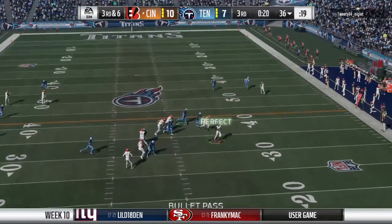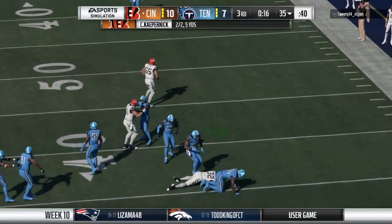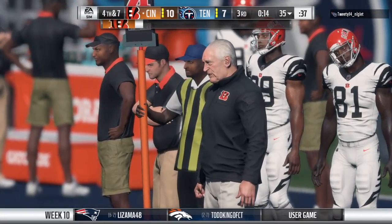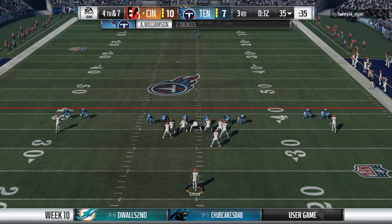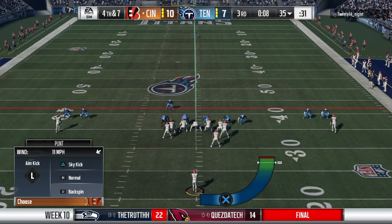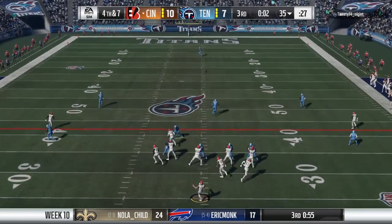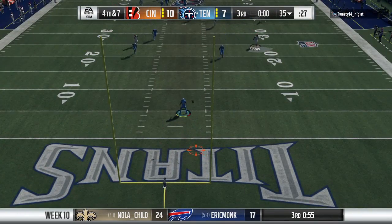On 3rd and long, it's Kaepernick. Oh, it's a screen pass. That's complete. And that play is blown up, losing yardage back at the 35. That'll make it 4th down after a loss of 1. The Bengals bring out their punter now as he's on here to punt it away. And this is away. It's a high kick, and he got all of it.